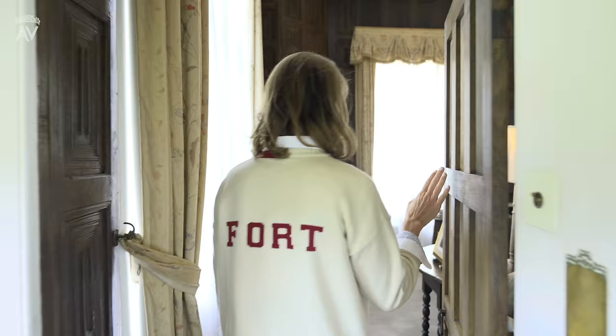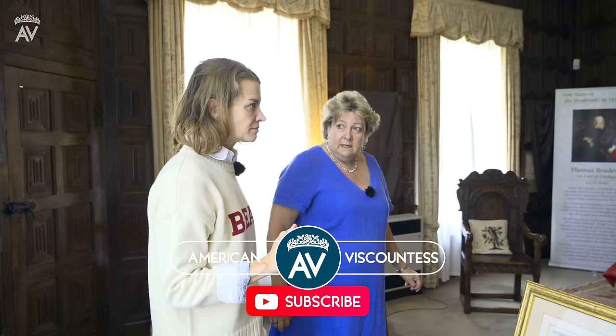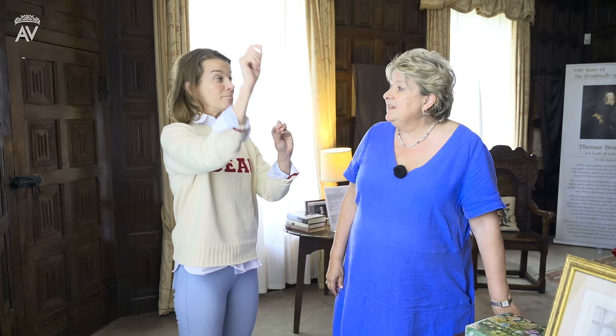This is King Henry's room. This is the room that King Henry VII would have stayed in on the way up to visit his mother, Margaret Beaufort, who lived about 8 miles north. And she was the reason that Sir Robert Brudenell took on the lease here, because he was her finance advisor and her executor. King Henry VII, his mother. We've got a picture of her here, Margaret Beaufort.